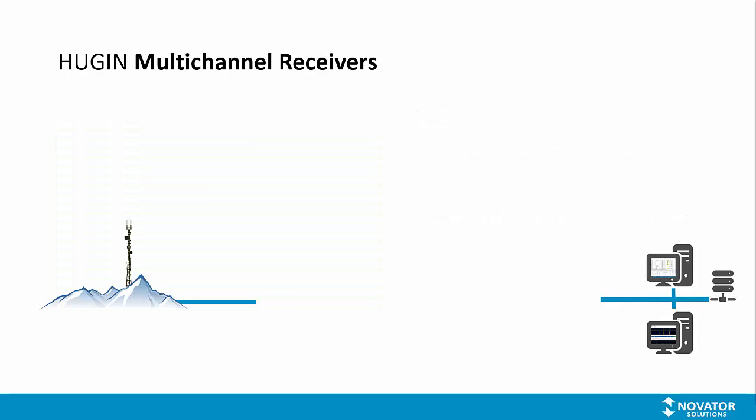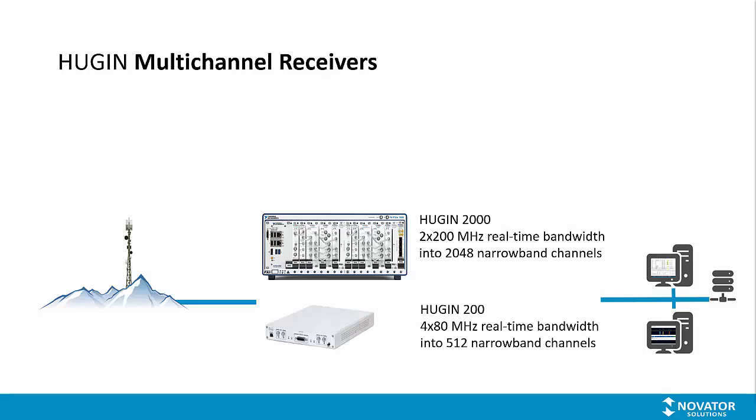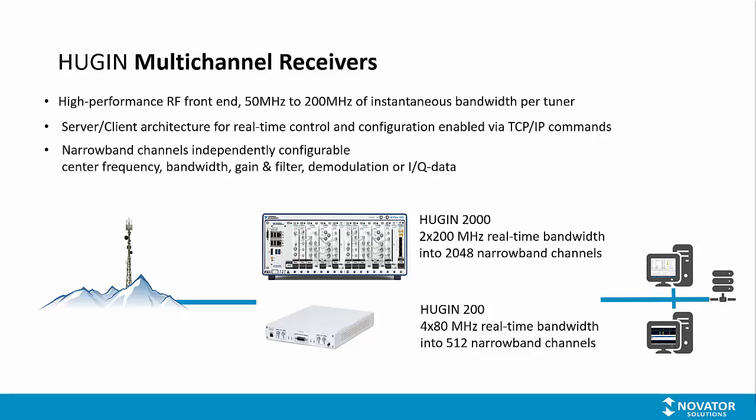Hugin multi-channel receivers. For a quick introduction, we have two multi-channel receivers developed on NI's platforms. Hugin 2000, which has two tuners and can produce 2048 narrowband channels. Hugin 200, which has four tuners and can extract 512 narrowband channels. For both of these units, we use high-performance RF front ends, having a server and client architecture for real-time control and configuration. For each individual narrowband channel we can independently configure the center frequency, bandwidth, gain, filters, and the output data in terms of either demodulation or IQ data.